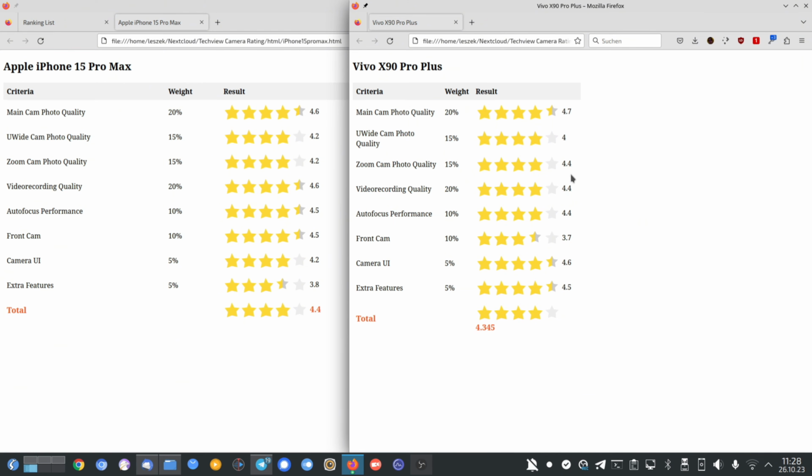Camera UI is a definite win for the Vivo X90 Pro Plus, 4.6 points, one of the highest scores there, because you have so many tweaks and tunings, and everything is nicely accessible on the camera user interface of the Vivo X90 Pro Plus. I like their user interface very, very much.